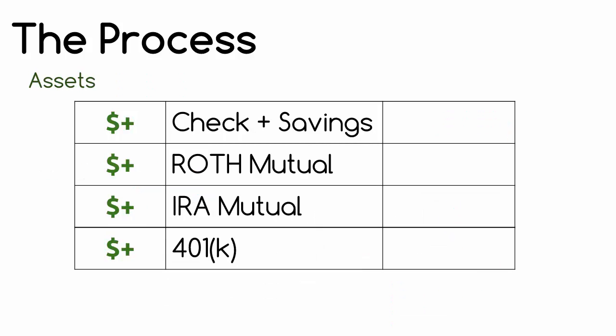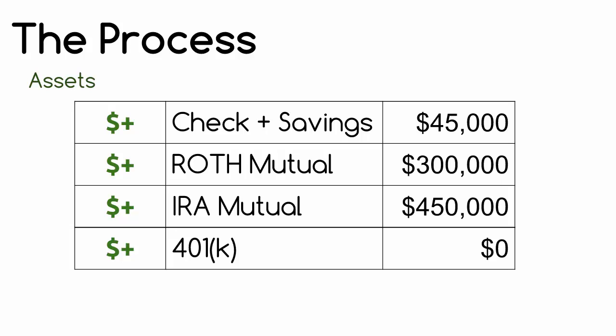Next, we look at the assets that a couple would have. Does the couple have anything in checking or savings? Do they have a Roth mutual fund, or an IRA mutual fund, or a 401k? As we plug in the Andersons data, it looks like this. They have $45,000 in checking and savings, a Roth mutual fund of $300,000, and an IRA mutual fund of $450,000. They do not have a 401k.